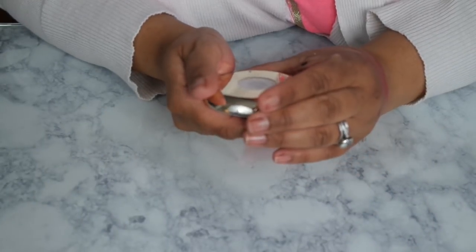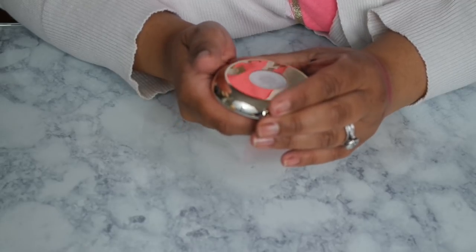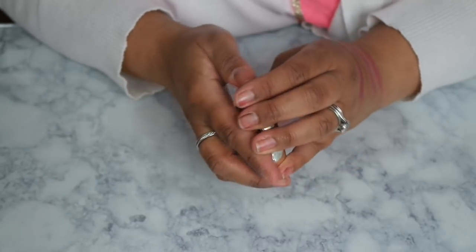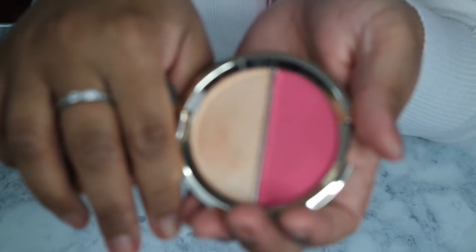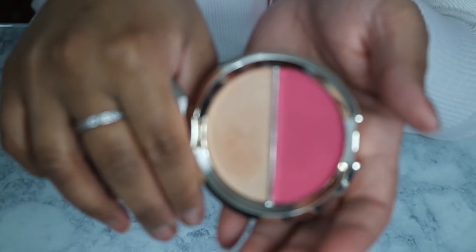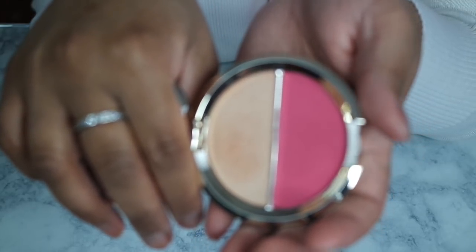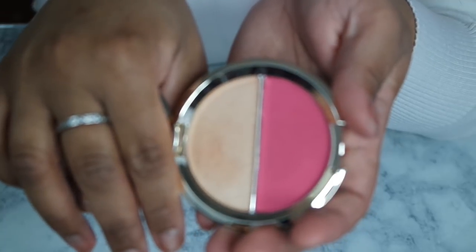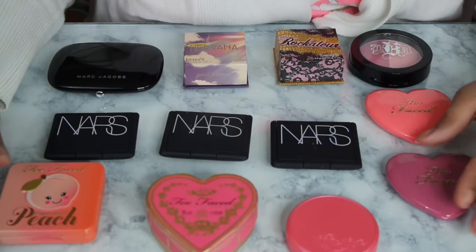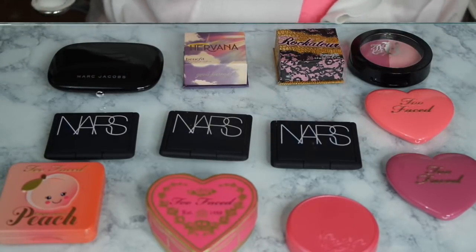And then this one is the Becca Shimmering Skin Perfector Champagne Splits that Jacqueline Hill did with them. This is in Champagne Pop as the highlighter, and then Hyacinth is the blush. I pick this up quite often, love the brightness of that blush, and of course Champagne Pop is a gorgeous highlighter. If you haven't used it, it just looks absolutely beautiful on the face. So I'm going to go ahead and keep that as well because I do get a lot of use out of this one.